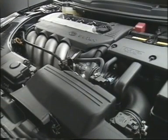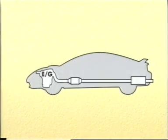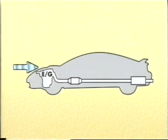As for other features, both the 1ZZ-FE and the 2ZZ-GE engine have adopted the forward intake, rear exhaust layout. In the forward intake layout, the frontal airflow contacts the intake manifold while driving, making the intake air less susceptible to becoming heated. This results in improved intake volumetric efficiency and increased output.